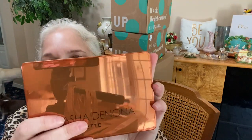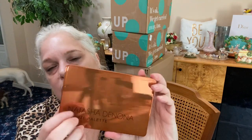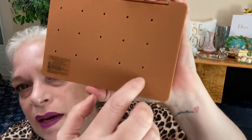And then lastly, it's the palette. I'll leave the prices below. I think it was $62 because this is like one of her smaller palettes. So let's check out and see what colors they are. It comes with the hard case as well. And the back is kind of cool because you could take a pin and pop these colors out and make a travel palette for yourself. It comes with a big mirror.